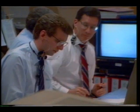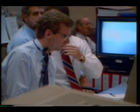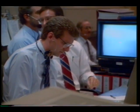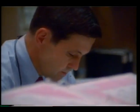SRB set. 103 converged. Stand by for two engine tail. Mark. Discovery, Houston, two engine tail. Roger, two engine tail.